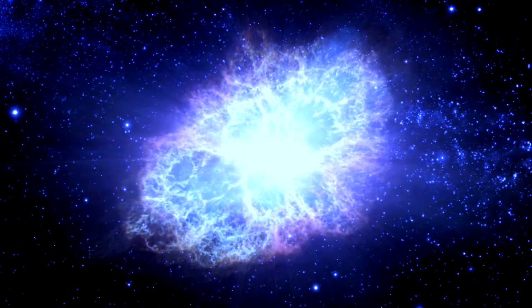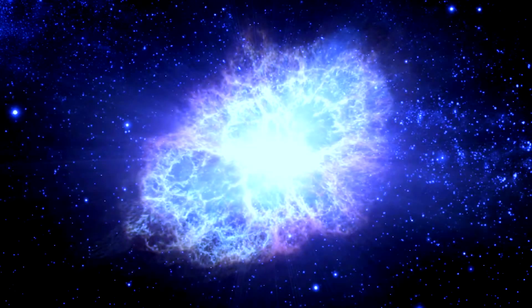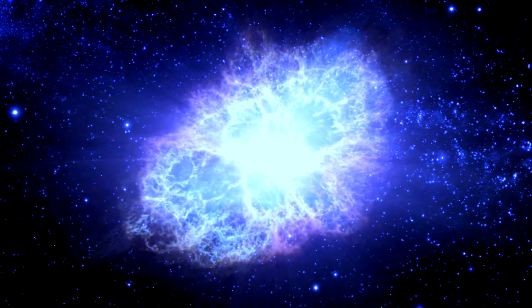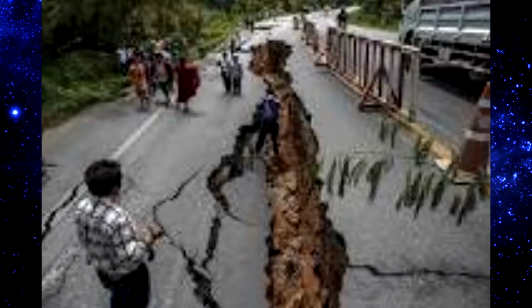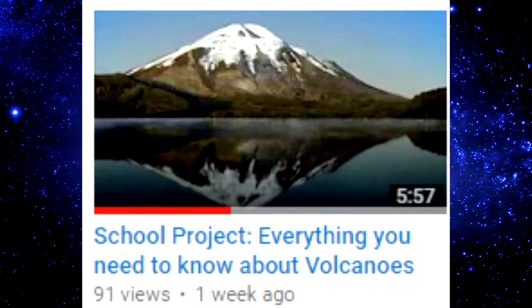Earth is also divided into layers. The layers are the crust, the mantle, the outer core, and the inner core. Another feature of Earth is its tectonic plates. Earth is the only planet in our solar system to experience tectonic plate motions. These plate motions cause earthquakes and volcanic eruptions, which I happen to know a lot about for reasons.